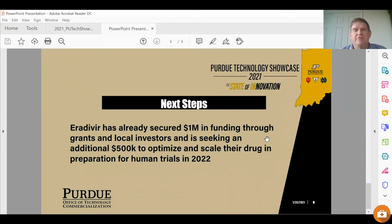So what are we asking for? We've raised $1 million from government grants like the NSF and from founders like myself who have invested. Purdue University and a local VC have invested to reach $1 million. We need $500,000 more in order to develop the drug to the point where we can test it in animals, as required by the FDA, and eventually get into humans, which is scheduled for next year.